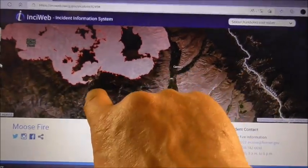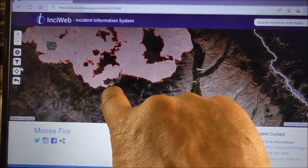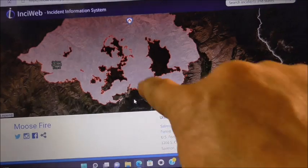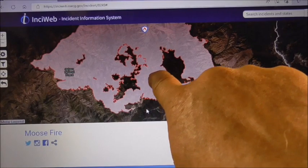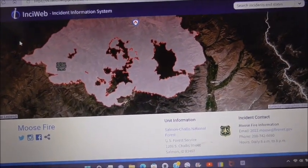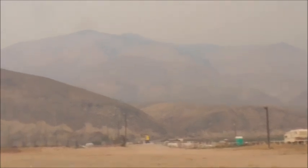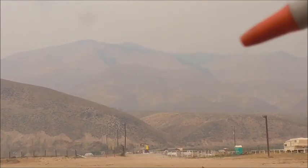Right here is Bear Track Mine in the ghost town of Leesburg. I'm pretty sure it's gone now. I had a trail camera right about here that is right in the middle of all this pink now, and I'm kind of thinking I don't have a trail camera there anymore. That ridge up there is where the fire was last night. Our house is right there. Fire was right along here.